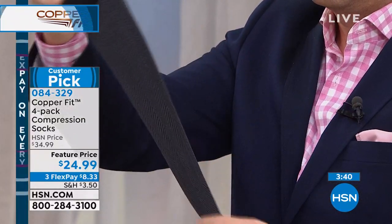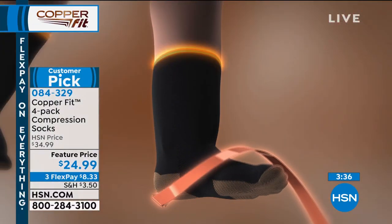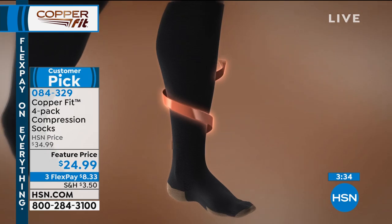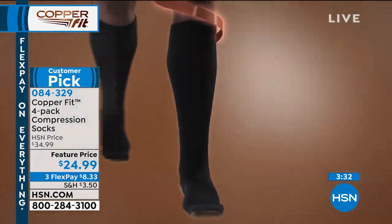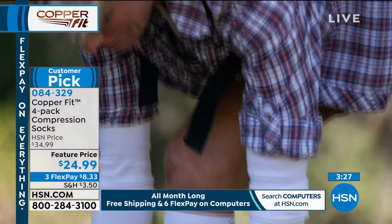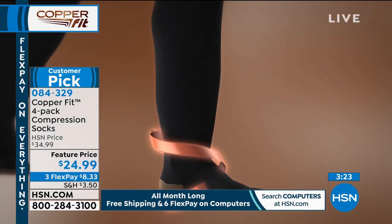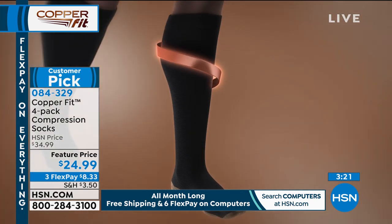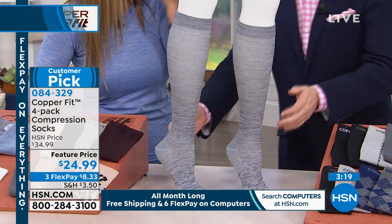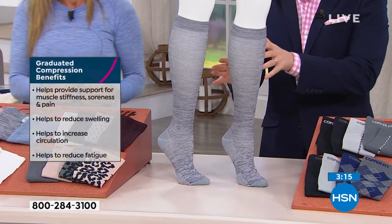now you're getting copper ion technology. You're getting graduated compression, which means compression where you need it: calves, swollen ankles, tired, sore instep. You have a compression band right around the arch of the foot, so it's supportive. They're so well designed, and that's why CopperFit's number one in the market right now.